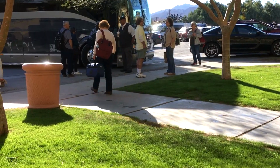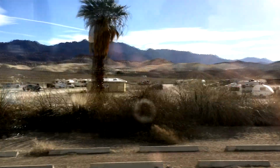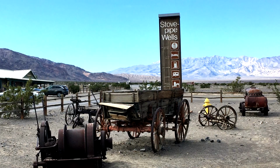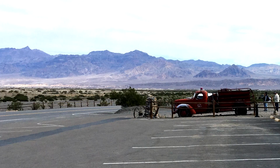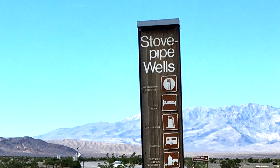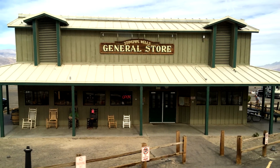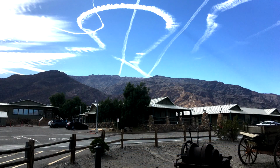As we say goodbye to the ranch, we'll make several stops before our journey home. Stovepipe Wells is first. Early prospectors marked a lone water hole on the trail with a stovepipe, hence the unusual name. A Death Valley staple, Stovepipe Wells is a key location for goods and services, including a hotel and campgrounds.